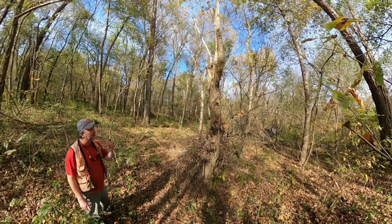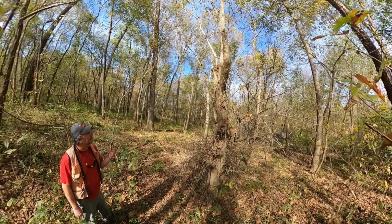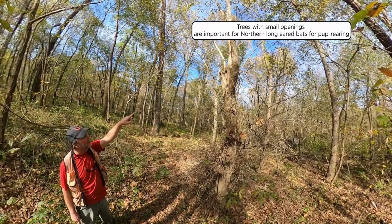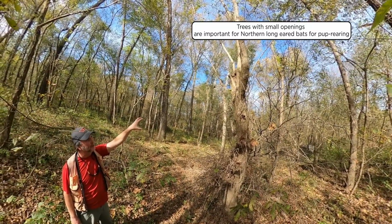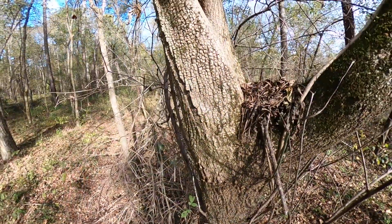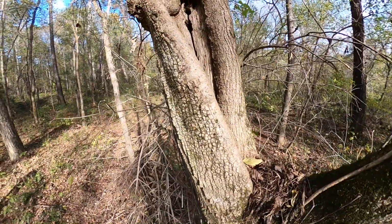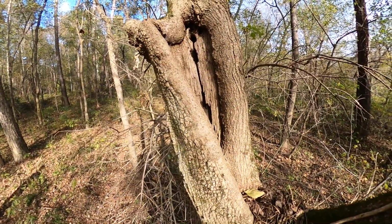So for instance, when we're talking about trees that are important for northern long-eared bats in specific, it would be this tree right here where you can see a small opening, and you would think that that might be too small for a bat to utilize, but a northern long-eared bat, which is a fairly small bat, can utilize that. The female will actually go in there and have its pups and raise its pups in that.